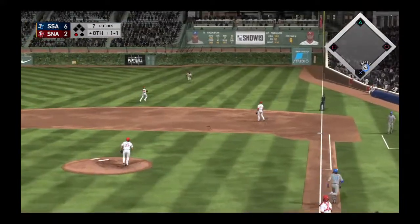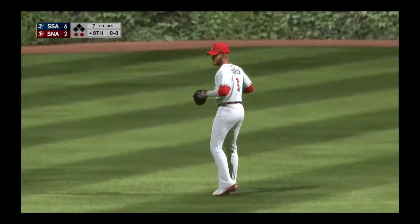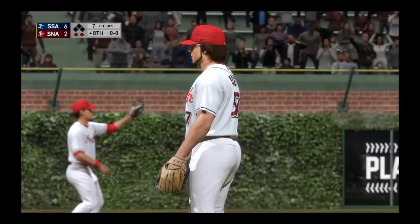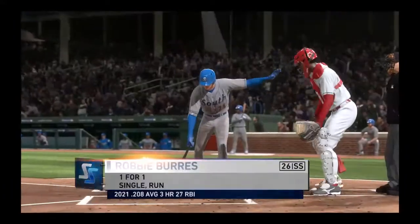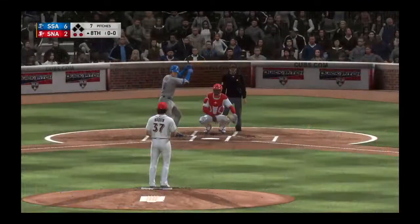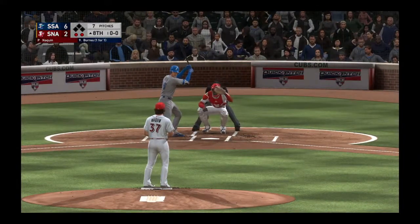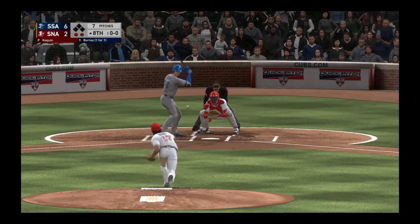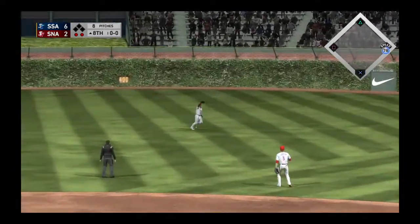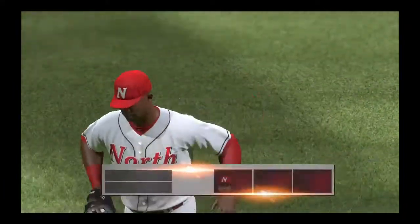Popped straight up. Griffith takes charge out there, and he stays with it for the second out. Now batting, shortstop, Robbie Burris. So striding in, Robbie Burris. Here's the first pitch to him. Pulled toward right center field. Giving chase is Heredia. He gets there to make the catch, and that ends the inning.